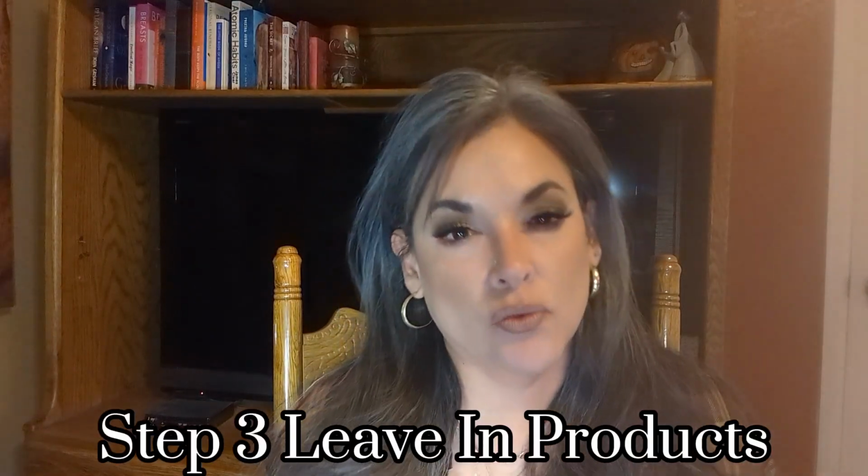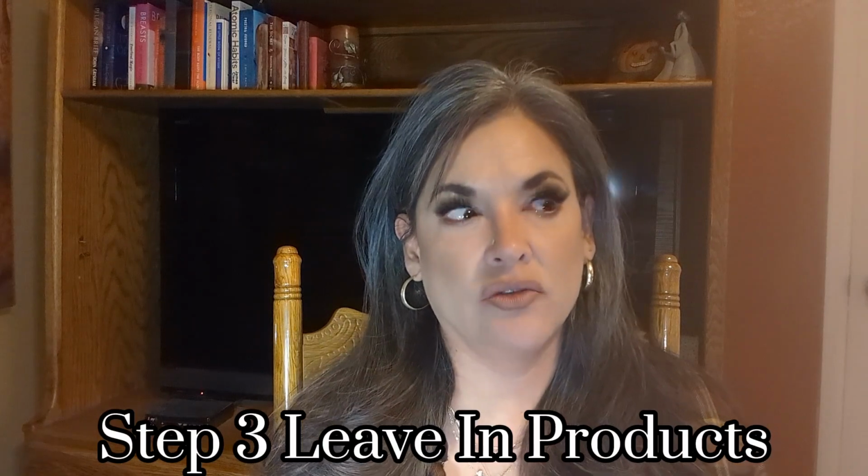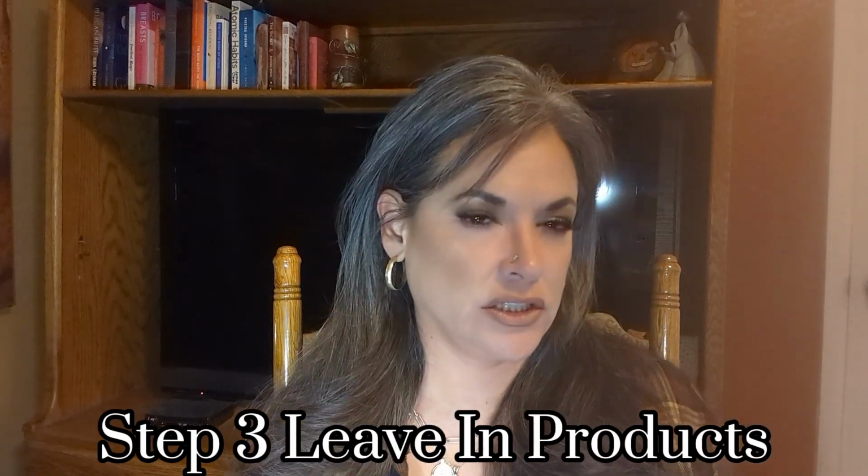I just recently discovered the importance of leave-in conditioner. I had no idea that the moisture that we add with our conditioners or masks or whatever actually leaches out of our hair over time. You need to lock in that moisture with a leave-in conditioner for your mids, and then maybe a hair oil for the ends of your hair.